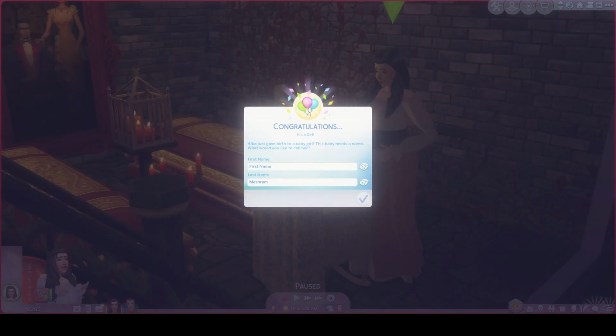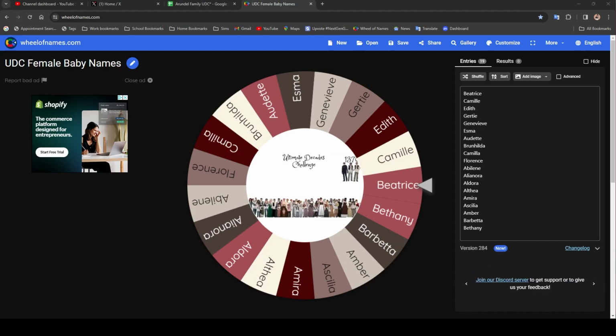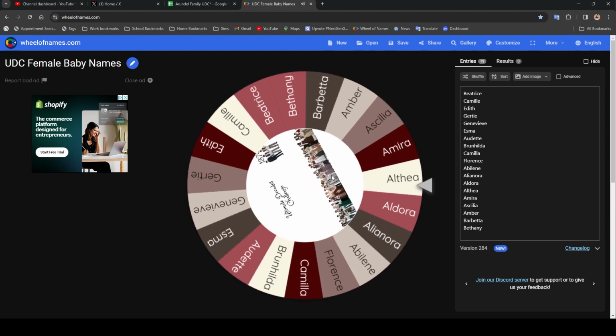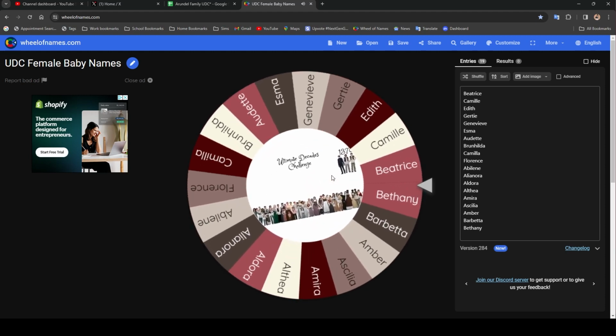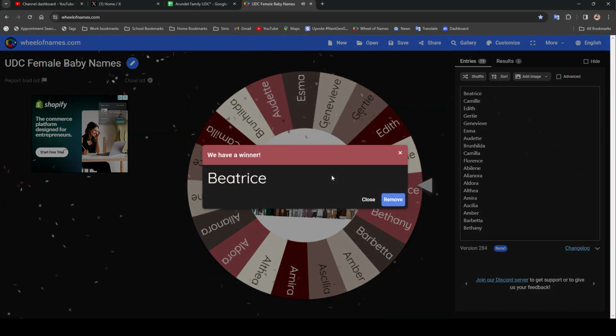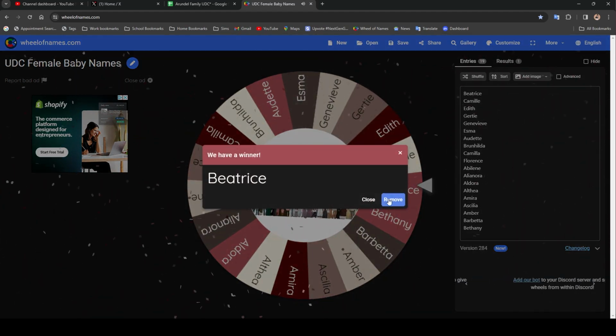So we are just going to let her go ahead and have this baby and find out what they're having. They are having a girl. So we are going to go ahead and open up the female wheel and see what we are going to name this little one. So let's go ahead and open that up and find out what we're going to be naming this baby. Let's give that wheel a spin. All right, so we are going to name this baby Beatrice Mushroom.